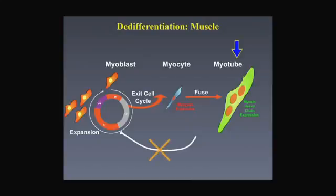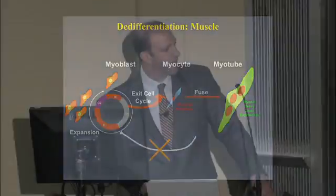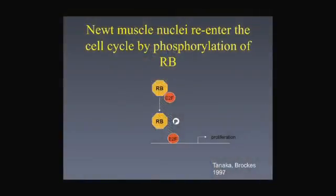This is not reversible in mammals, unlike what I just showed you in newts, unless sometimes in the case of cancer. But you don't go backwards. So why can't our cells go backwards like the way the newts do? Well, we looked at what controls growth and differentiation in newt muscle cells and compared that with mammalian muscle cells.